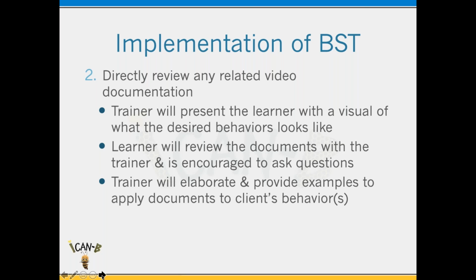If we don't have it, you can reach out to the clinical director and ask if we can create a video, and you might have Dr. D, myself, Juan. It could even be you all creating the videos together. We have various resources to create these, and they don't have to be a big production. But essentially, the video model is similar to the written instructions in that you're going to present the learner with the visual of the desired behavior. What that means is you're going to show a video of what the step is supposed to look like.